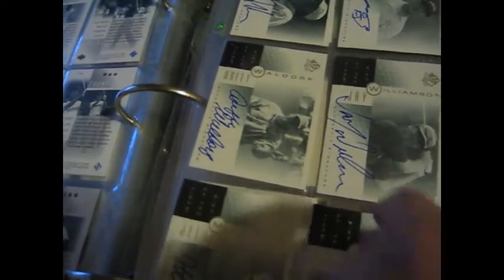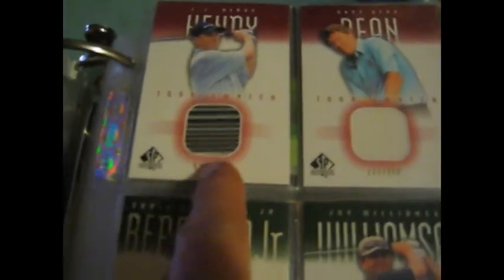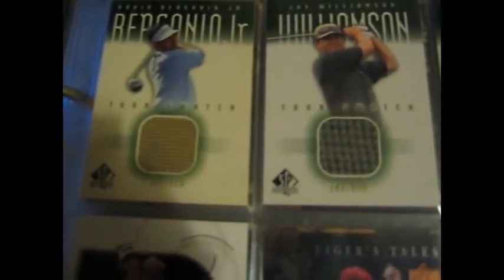Let's see who else we have here. They're just really nice on-card autographs, but they have zero value. I'm trying to collect the 250 or less. Some of them are numbered to 500. I don't really care for the ones that are not numbered because they're just too common.